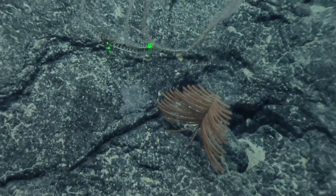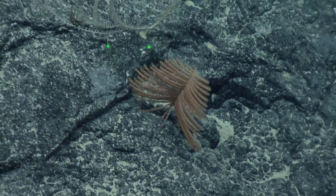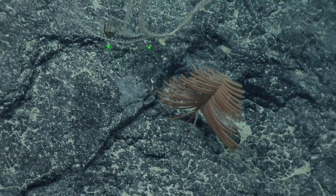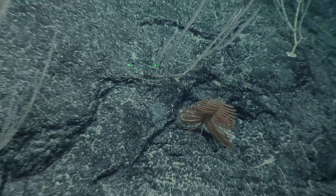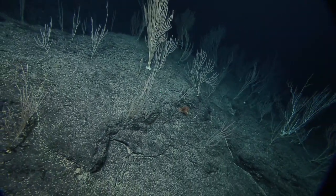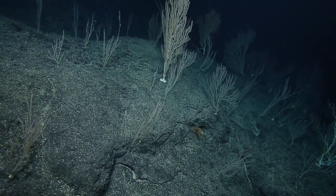We again have Bathybathys, and there was another black coral which was probably a Paranthybathys. There's a small crinoid on the bamboo that's right behind, and there's this, oh no, that's not the sea star.